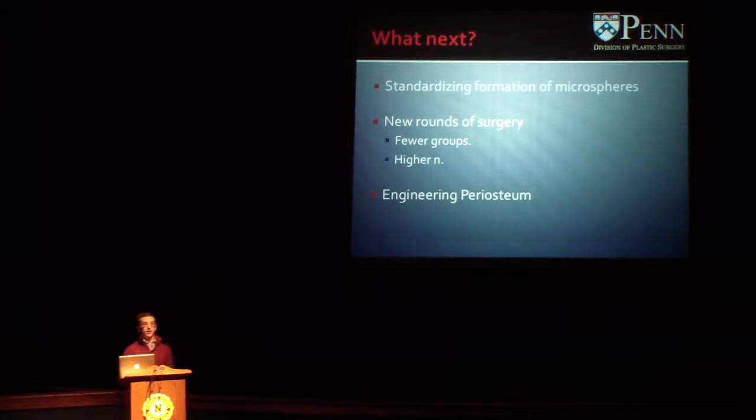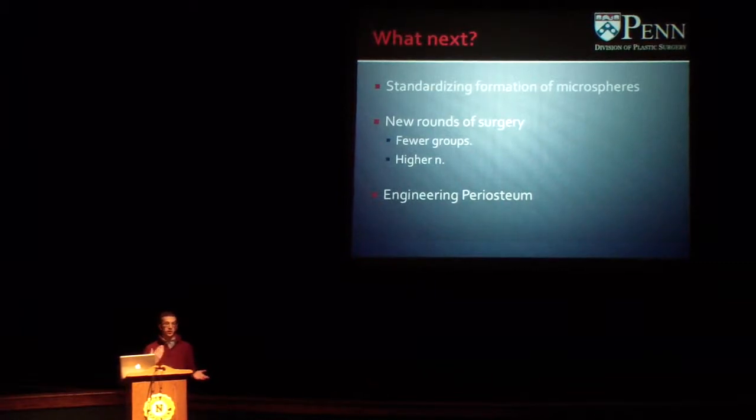But now we want to kind of standardize the formation of microspheres. We want to make microspheres that are the same size every single time so we can give them to surgeons in the operating room and tell them, you are for sure using microspheres that are exactly 1/10 of a millimeter wide every single time. We actually just did this. Last week we completed a protocol which successfully created the same exact microsphere 100 million times. We want to do new rounds of surgery with more rabbits, but fewer experimental groups. We just want to prove continuously that our model works every single time.